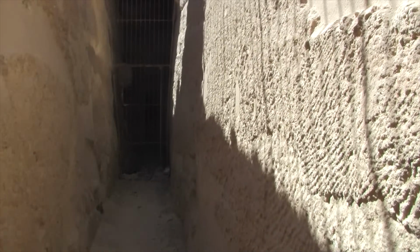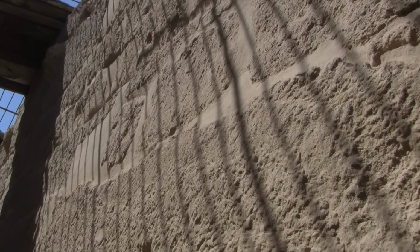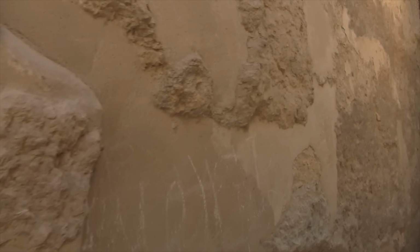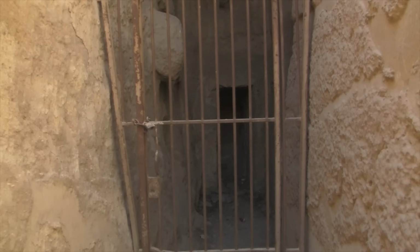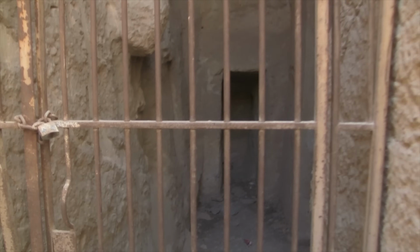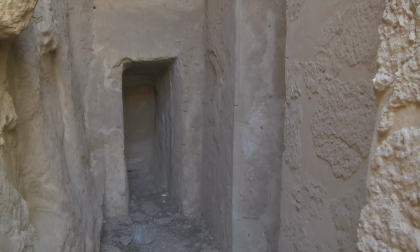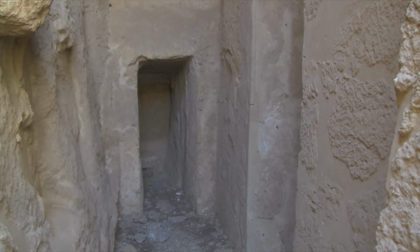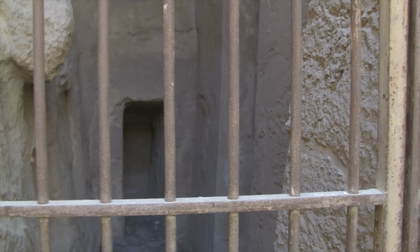Now again, on the right-hand side, you can see that this is cut stone put into place. But on the left-hand side, this seems to be the bedrock. And the farther that I enter into here, the more you're able to see entrances, which of course are blocked off by these gates.